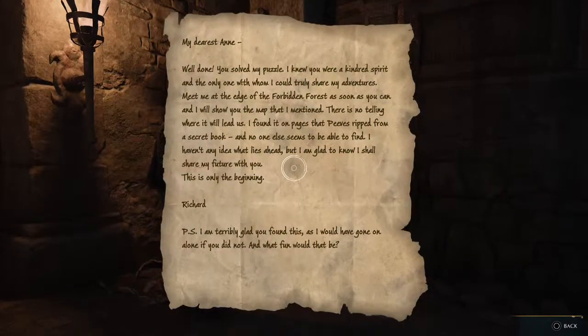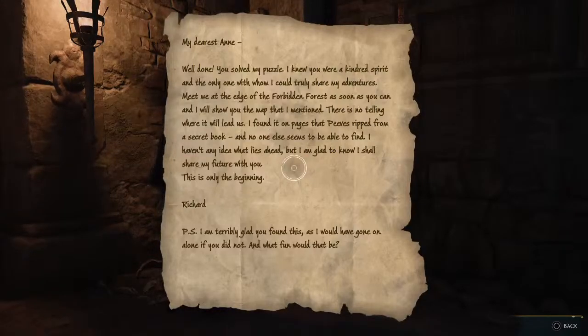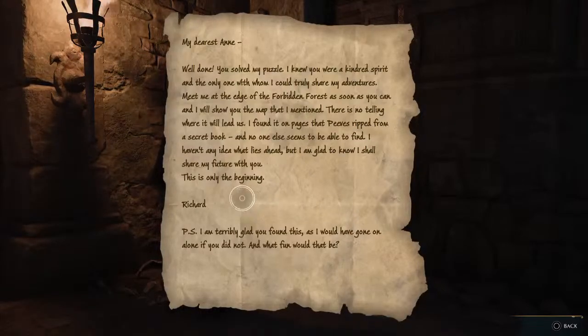My dearest Anne, well done. You solved my puzzle, and you were a kindred spirit and the only one whom I could truly share my adventures. Meet me at the edge of the Forbidden Forest as soon as you can, and I will show you the map I mentioned. There's no telling where it leads us. I found it on the pages that Peeves ripped from the secret book, and no one else seems to be able to find. I haven't had any ideas where it lies ahead, but I'm glad to know I shall share my future with you. This is only the beginning, Richard. P.S. I'm terribly glad you found this, as I will have gone along if you did not. And what fun could that be?